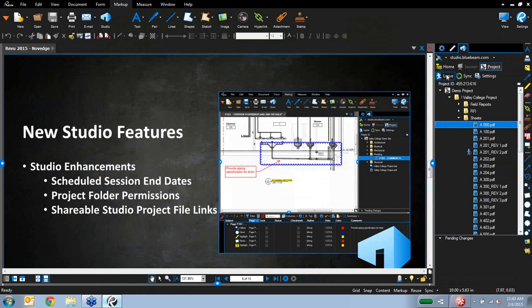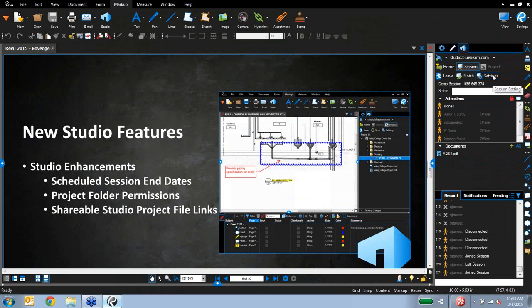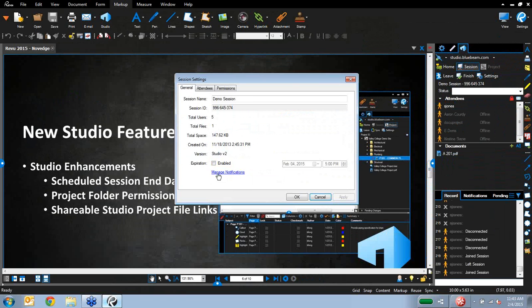If I pop into my example session here, I have a demo session. If I want this to expire on a certain date, if I go into my settings here, I can set up an expiration and define exactly what the date and time are that I want them to expire. And you will receive multiple email notifications ahead of time. So in case you forget that it's expiring, you will get notifications. And you always have the ability to go in and delay those expirations.